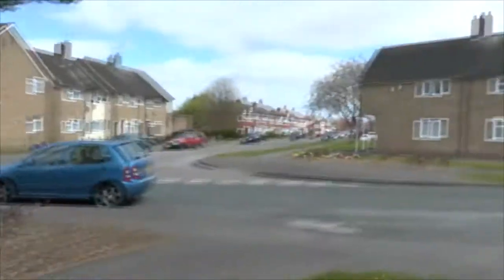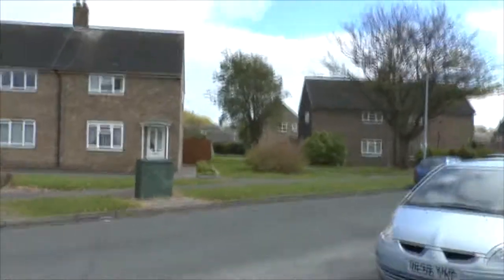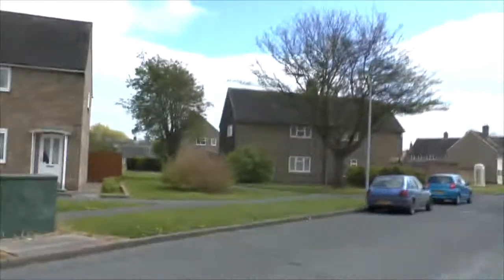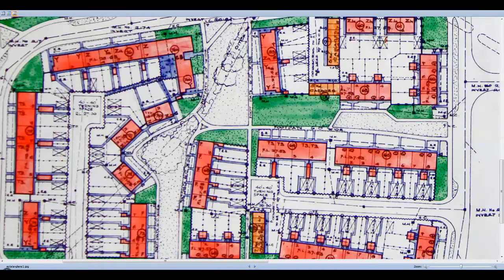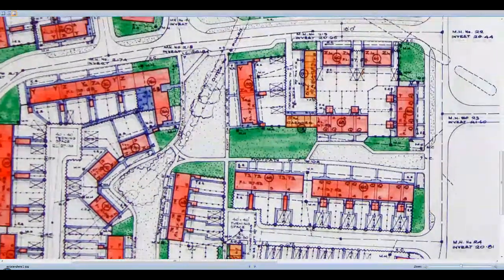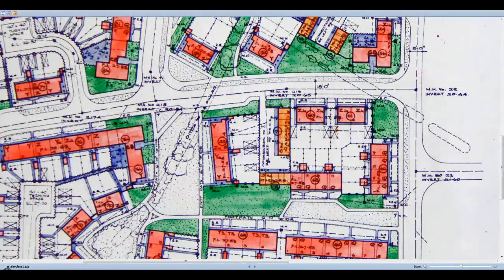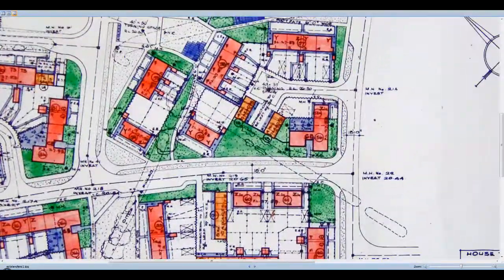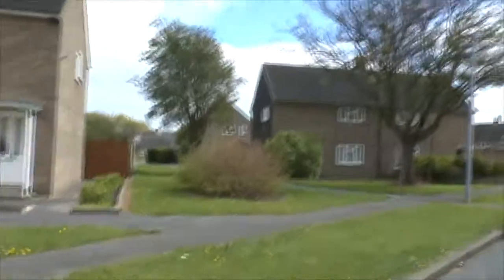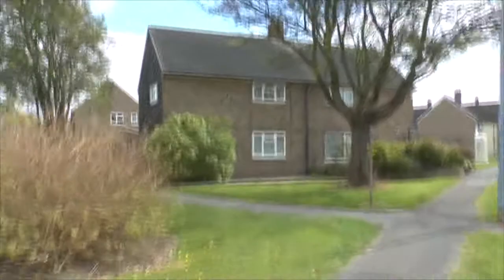Very empty estate. There's never anyone around. It's so peaceful. Across the road, the ditch ran across here. See that hedgerow stretched down there. Just crossing the road. That house to the right in the tree. Did a drawing of that a few years ago as well.